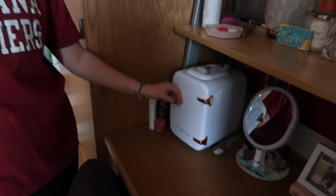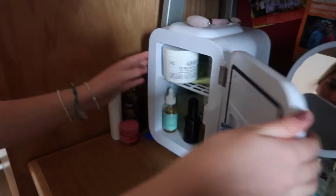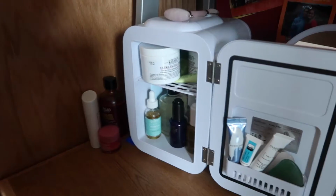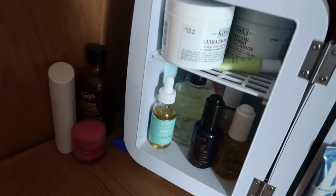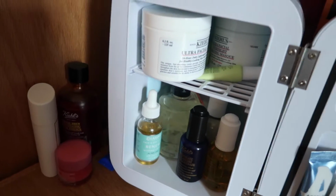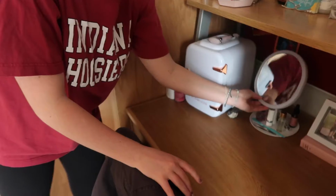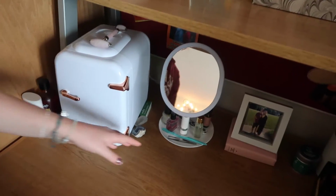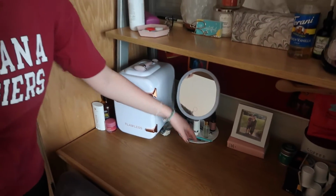This is my skincare fridge. This is where I keep my nicer skincare so I don't have to buy any new ones if it goes bad. I wish I had a skincare fridge. And you should have one. I keep my Kiehl's in here. All the expensive stuff that I really couldn't afford to buy more of. Mirror for whenever I do makeup, do a little skincare. Is this the daily vanity? Yeah, this is like a daily vanity.